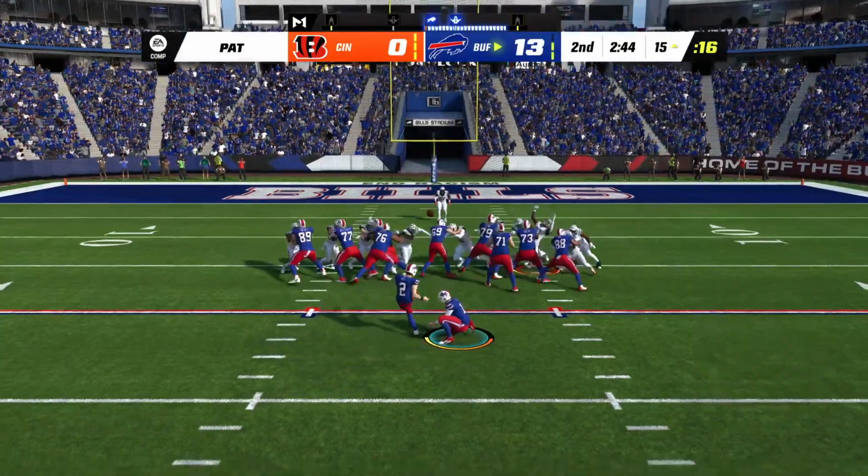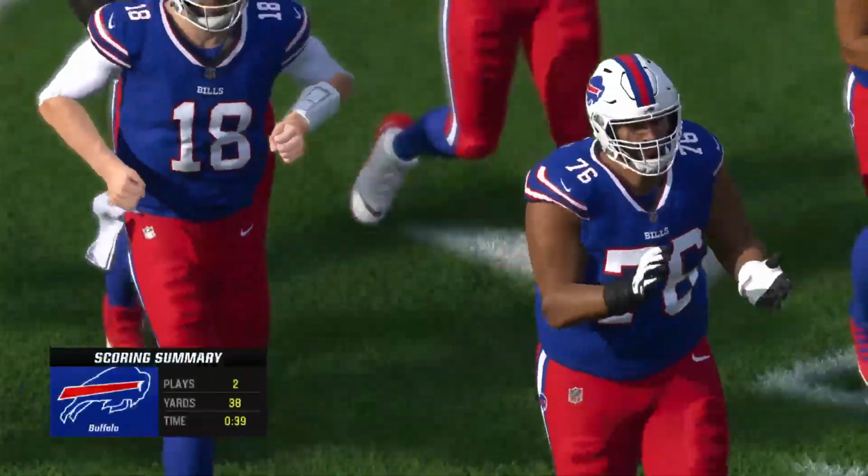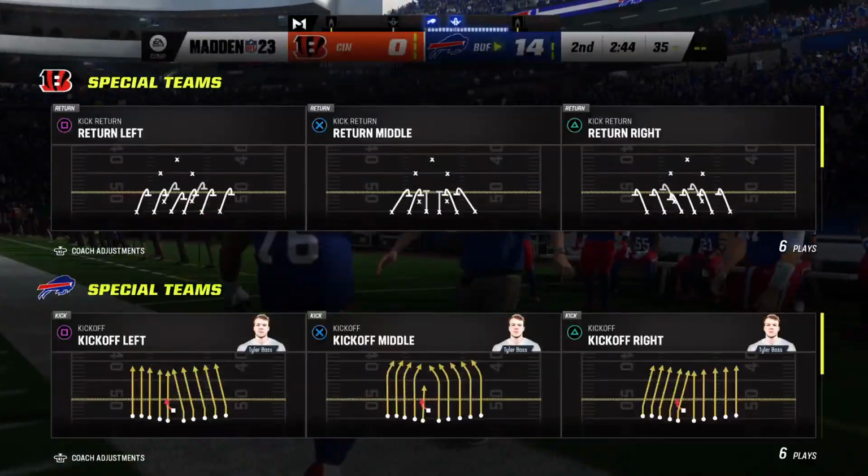And you can see the distance traveled there after the catch on the next-gen stats. Extra point by Bass, up and good. And it's now 14-0.